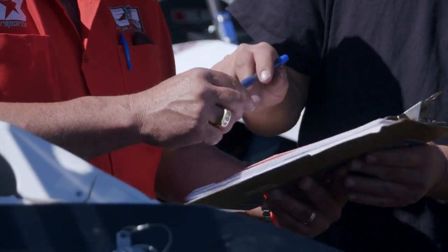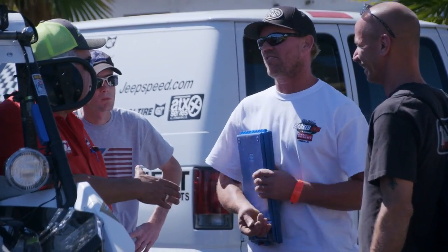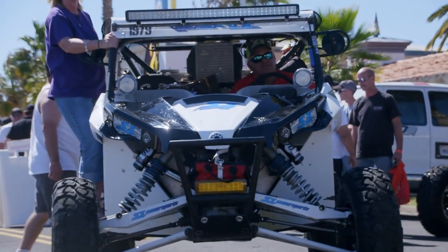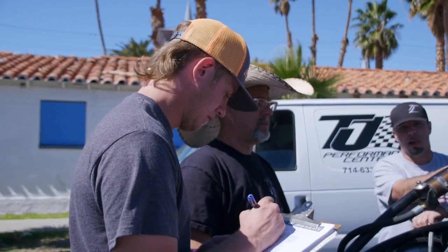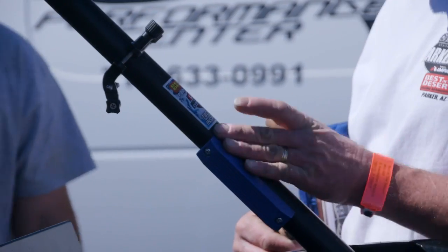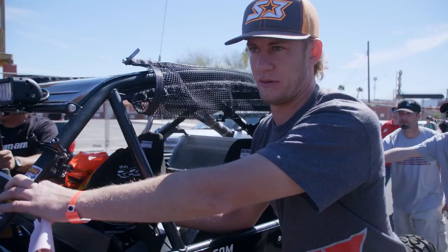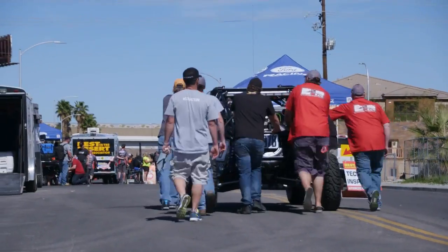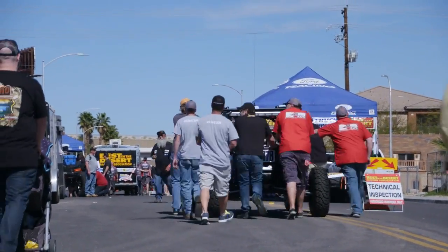Finally at the end of the long line, but it's well worth it, knowing your car is ready to go. A lot to take in to see everything that goes into the Mint 400, because they absolutely blow it out for this race. Yeah, everything went smooth, man. Car checked out. We always follow the rules, though, so we didn't have anything to worry about. We always do it by the book. So straight through tech, no big deal. To be the spotlight of what's going on in Vegas for a few minutes, man, it's a crazy feeling and something we thoroughly enjoyed.